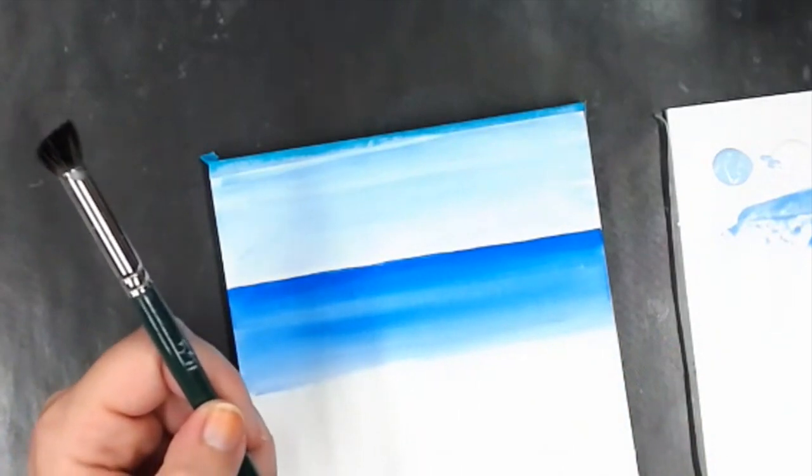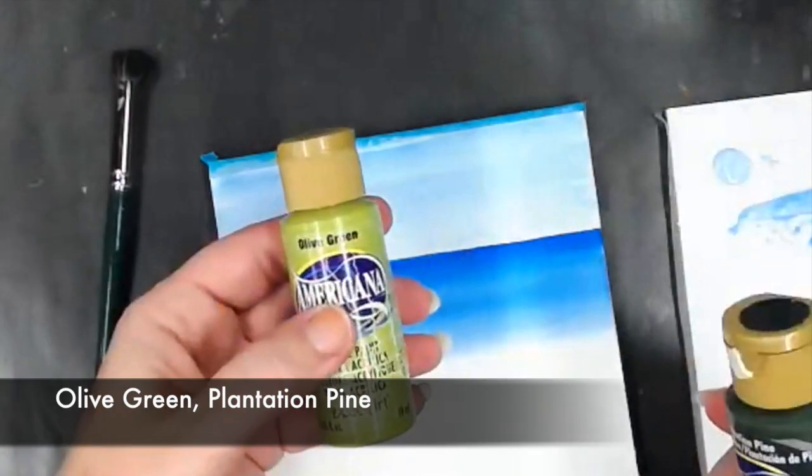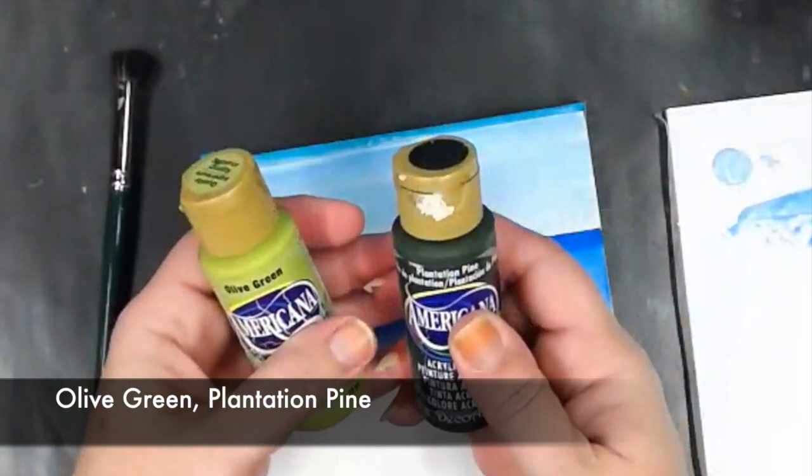See if that makes any difference. Go ahead, and a lot of blow drying today. Sorry, ladies. Where's our handy dandy deerfoot brush? And we're going to take out olive green and plantation pine. So if you ladies have issues finding colors, just email me and I can get it for you and send it to you.